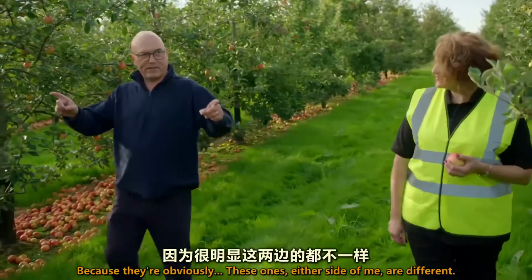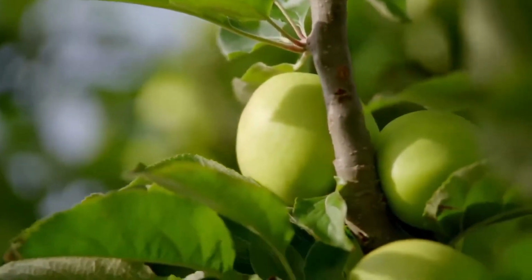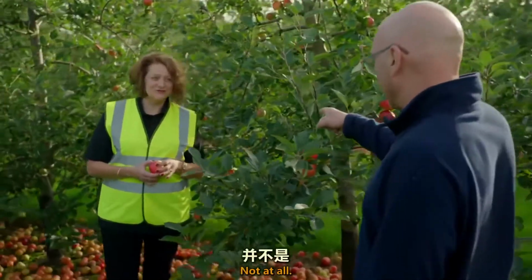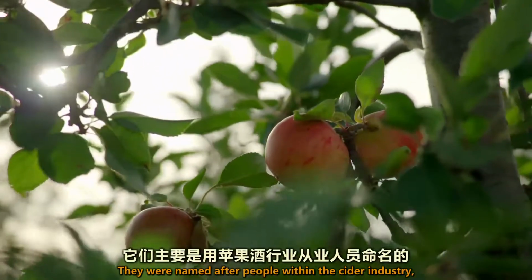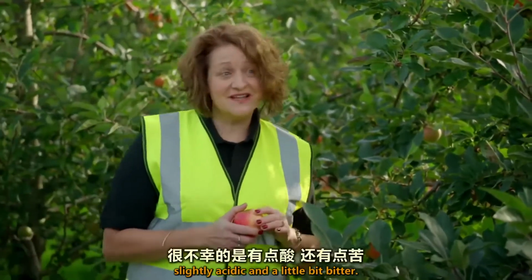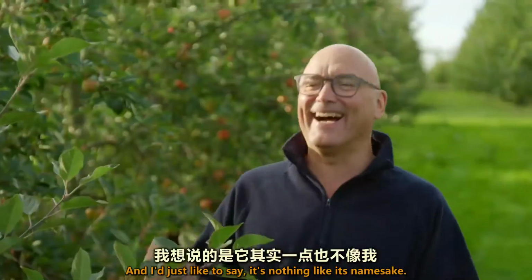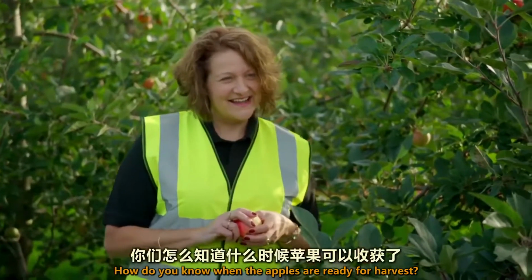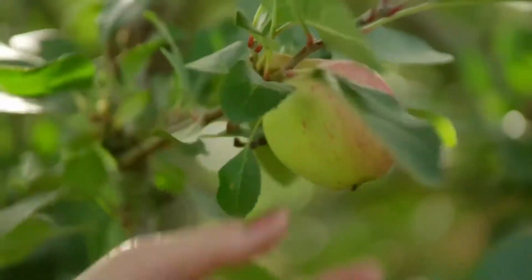What apples are we looking at here? Because they're obviously, these ones either side of me are different. Over there we have Fiona, and on these trees here we have Gilly. Gilly? Is that a coincidence? Not at all. They were named after people within the cider industry, mainly ladies. So what characteristic is a Gilly? Unfortunately for me, it's slightly acidic and a little bit bitter, and I'd just like to say it's nothing like its namesake.